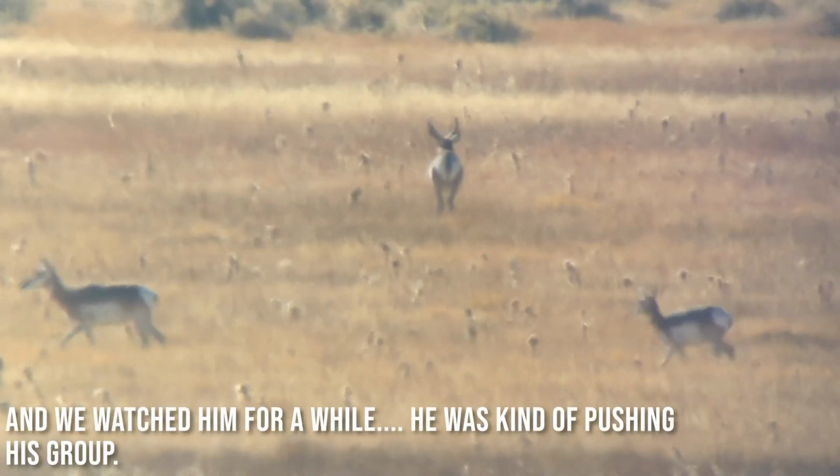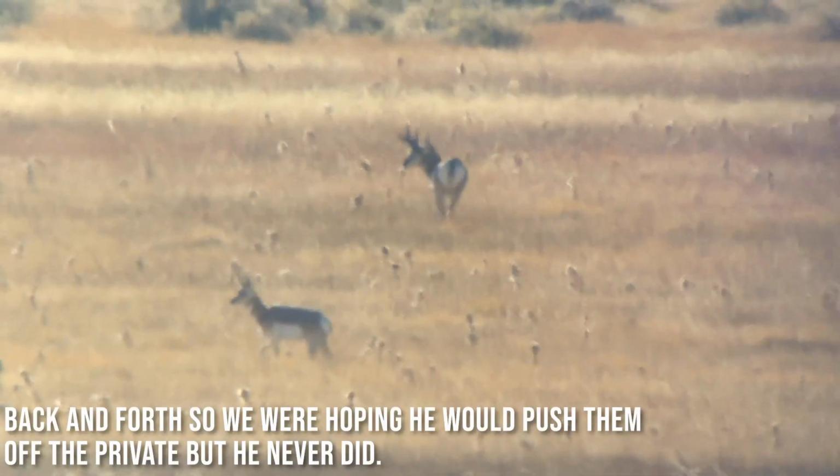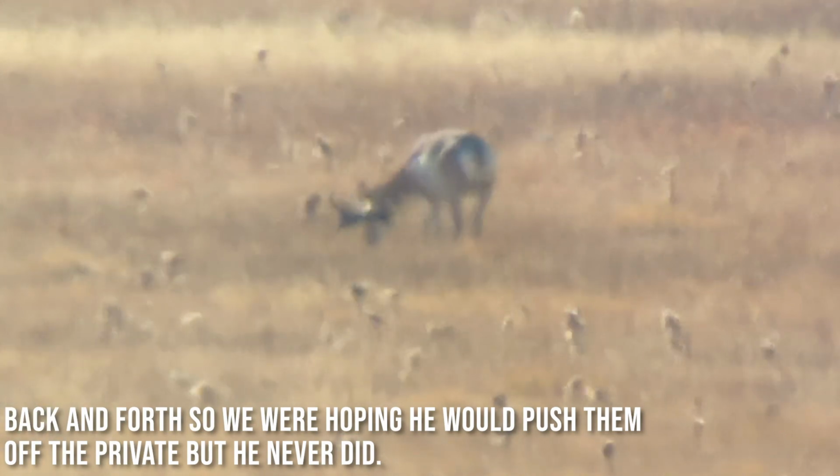We found a giant buck this morning, and of course, with my luck this year, he was on private property, and we watched him for a while. He was kind of pushing his group back and forth, so we thought maybe push him off the private, but he never did, so we decided to move on. We just barely drove back into the area where we stalked that buck last night, that heavy buck, and we might have found him, but right when we pulled our truck up to stop to glass, they spotted us and just took off running.